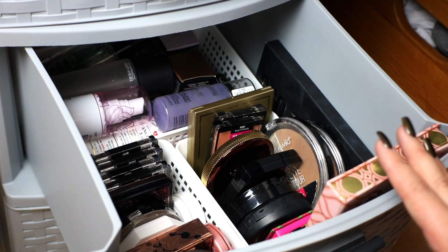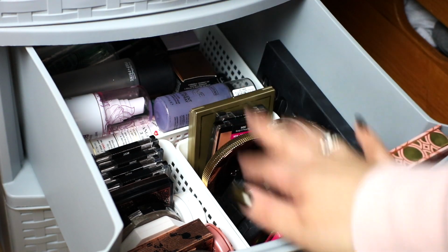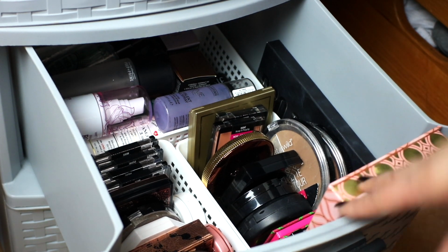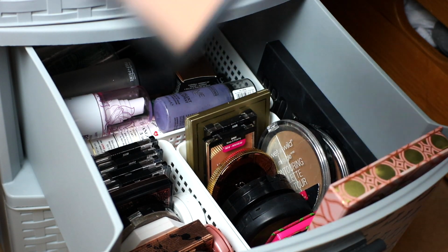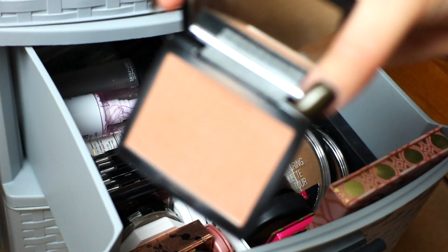So I do have a lot of stuff crammed into this drawer. I wish there was another one of these small drawers on this system, but that's okay. So just going through and picking out what I want. Automatically off the bat, I'm gonna go in for my Anastasia bronzer in the shade Rosewood. This is just my perfect versatile bronzer. I don't know, you guys know I love this.